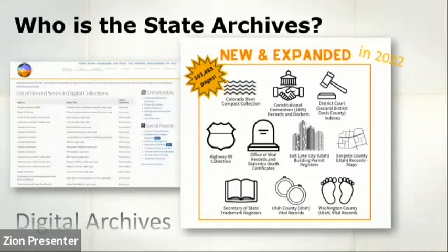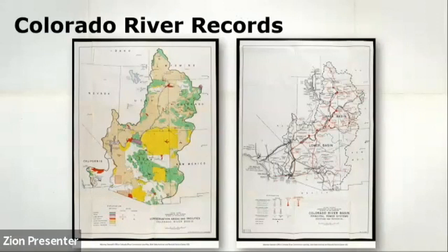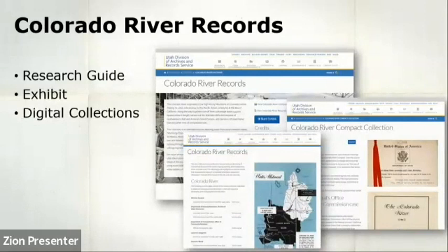In the context of this panel specifically, I'm going to be talking mainly about the Colorado River records that we have in our collection. The Colorado River is one of the most legally regulated rivers on Earth. And so we have a lot of the laws and documents surrounding that regulation in our holdings. We have a huge variety of records documenting the state's ongoing planning and management of the Colorado River.